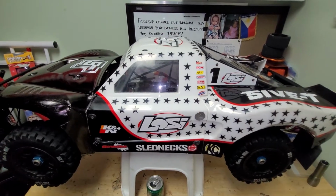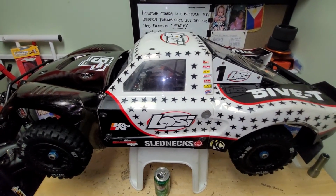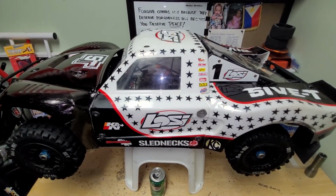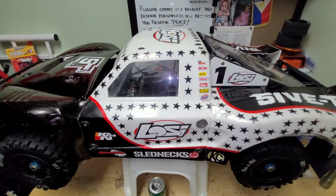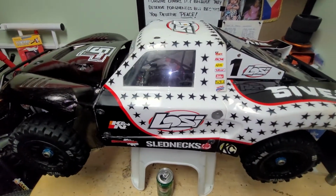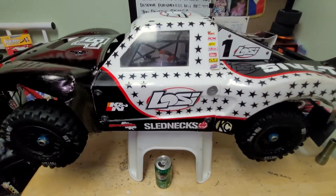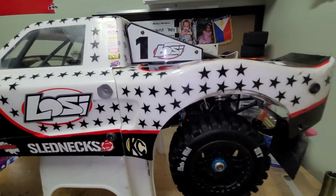I got this vehicle from a friend of mine. He sold me an ESC before, and it was a faulty ESC, but it doesn't really matter. I fixed it. Believe it or not, this guy runs with two 200 amp ESCs. I'm gonna show you later, but this vehicle is really awesome. For now, let's just view how awesome it is, like the upgrades in it.